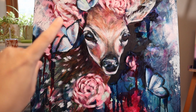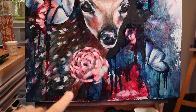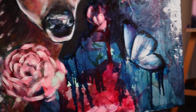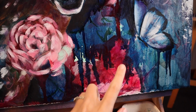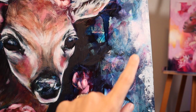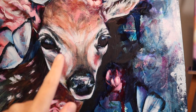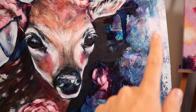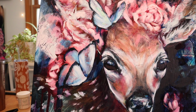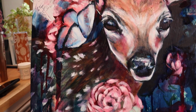I am almost done with this painting here and I'm so excited about it. I'm really loving it. This area I need to work more on, and I also, when the white areas are dry, like on his or her face and the background right here and there, I think I will glaze a little bit on top. I can't do that for another few days.